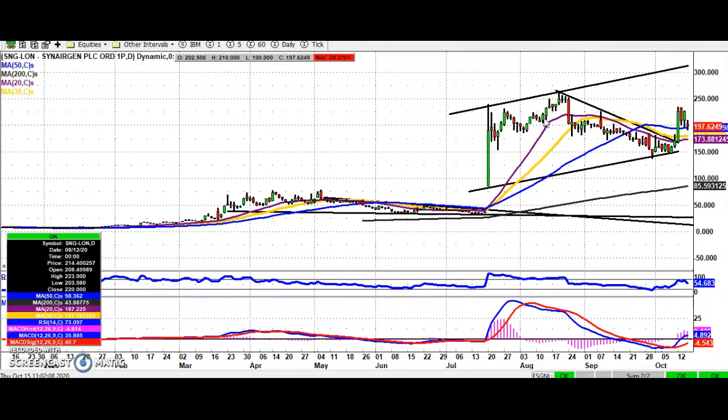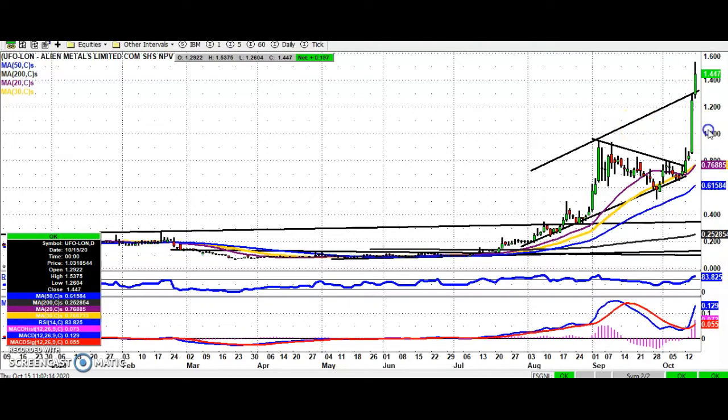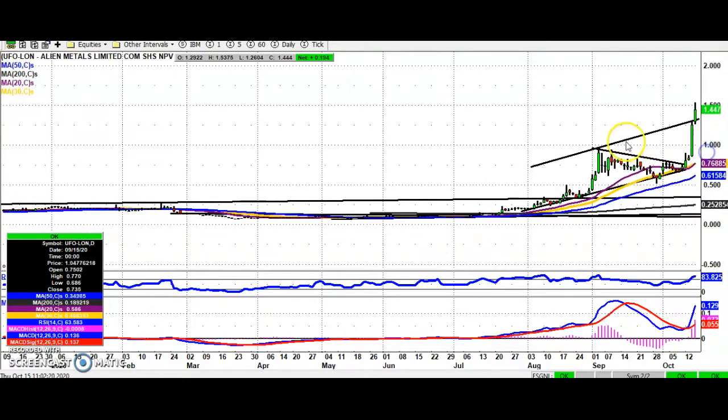Finishing off with what's been the stock of the week, which is Alien Metals. Here we've broken through even the optimistic target of 1.3 pence, which has been touted for a few days.